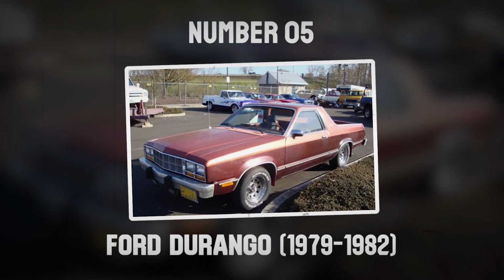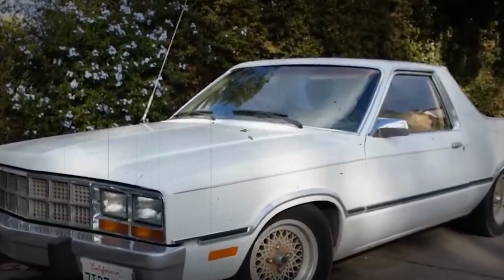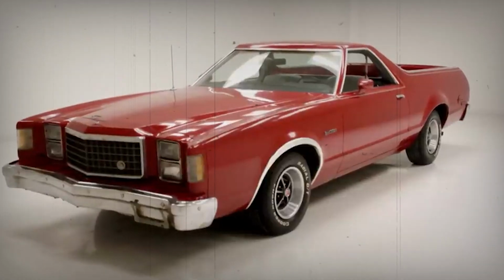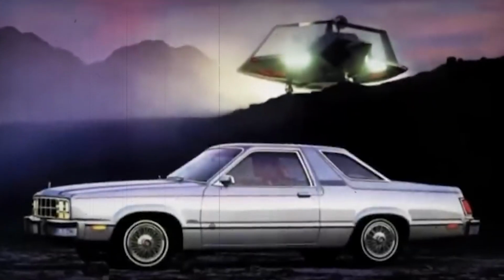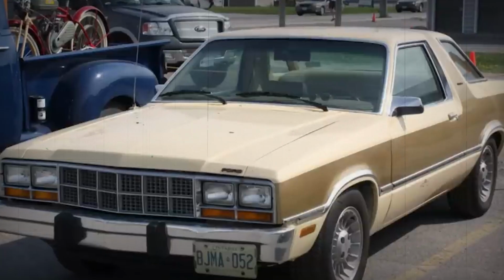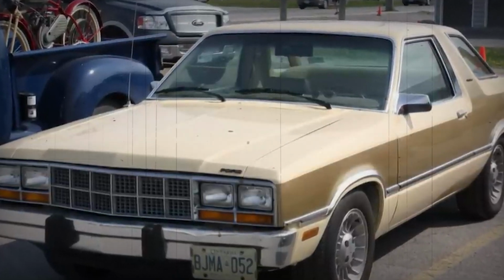Number 5. Ford Durango. Produced from 1979 to 1982, this unique vehicle has a cool story. It was designed as a possible replacement for the Ford Ranchero, which was a popular car-truck combo that ended production in 1979. The Durango took its design cues from the two-door Ford Fairmont Futura and used the same flexible platform found on Mustangs.